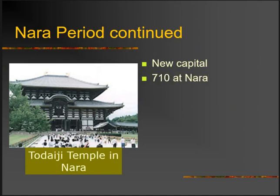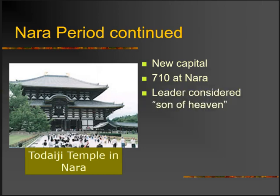Well, the Nara period, they decide to try to centralize things. They don't have everything centralized yet, but they're working on it. They got this centralized government. And we have a new capital at Nara, hence the name of the period, N-A-R-A, Nara period. The leader, following the pattern of other leaders, will want to be considered connected to the gods, and is often called the Son of Heaven.